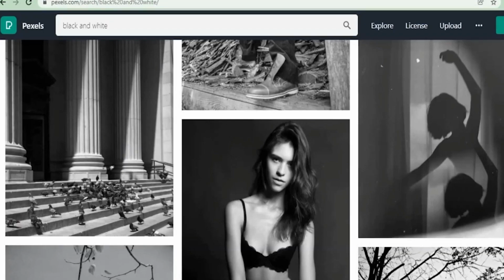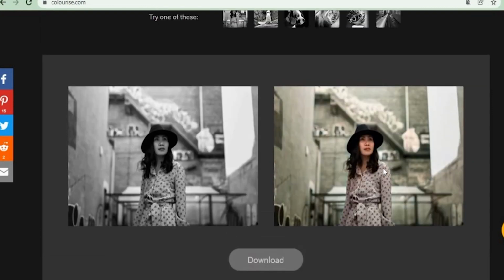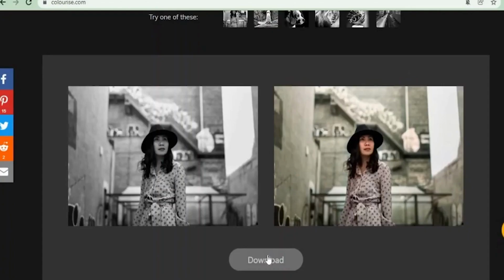You can also do this method using your mobile phone, so even if you don't have a computer or a laptop, you can still use this AI tool. Now let's try to colorize another photo. All we have to do now is follow the same procedure that we did before. Click on this upload button and then pick your photo. Wait for a few seconds and you've got yourself a colorized picture.